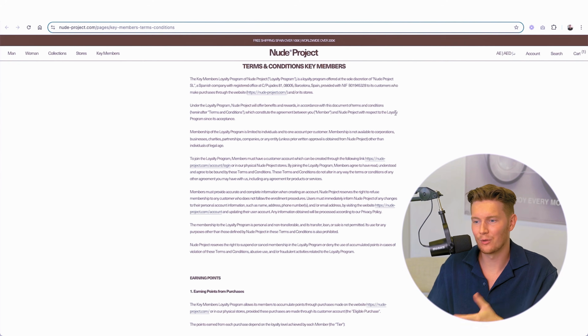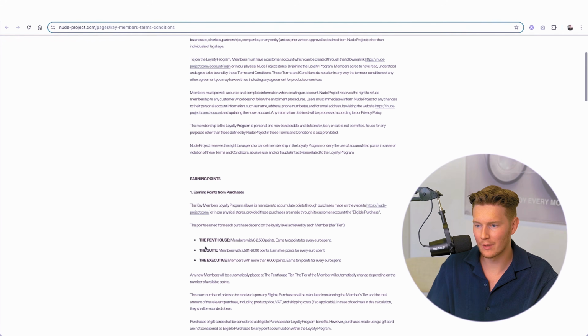Another really clever thing that Nude Project do is they actually have a loyalty program at this point. So when you buy from them, you'll be able to earn points, okay? These are the points you'll earn, and then you can use them to buy even more clothes from them. I think this is a clever way to incentivize people to come back, but please, for the sake of God, don't add a loyalty program when you're just starting out, okay?